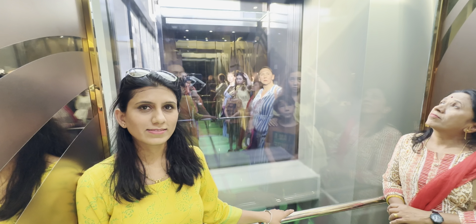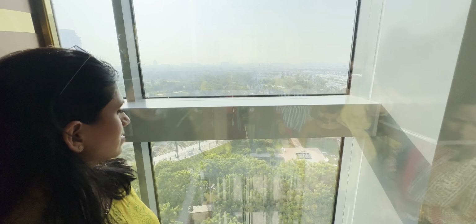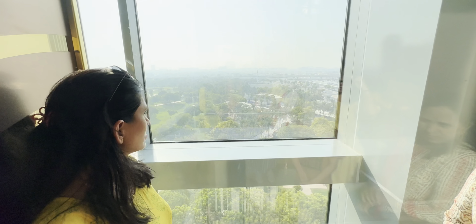And now it's the time to walk on the top of Dubai Frame. This lift will take you to the top, at the height of 492 feet from the ground, in just a few seconds. Meanwhile, you can enjoy the beautiful view from this glass lift.